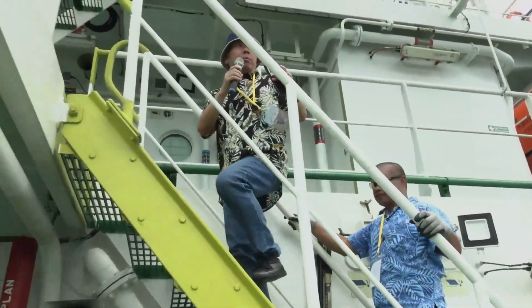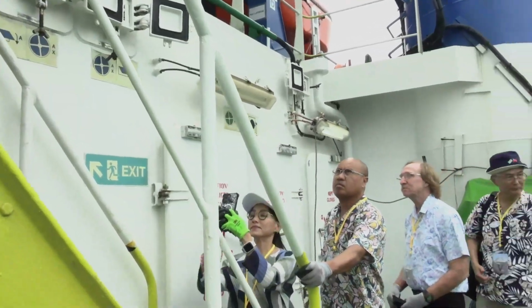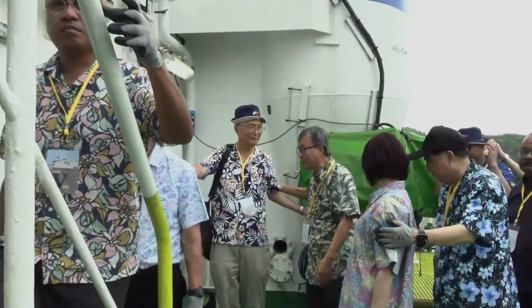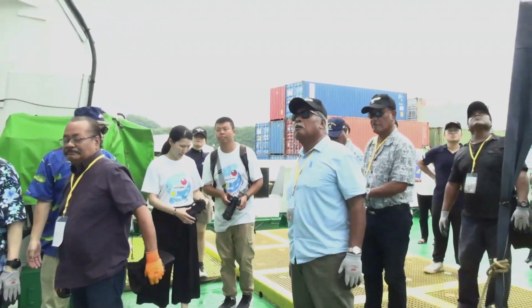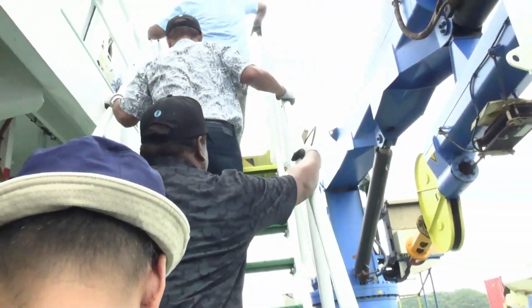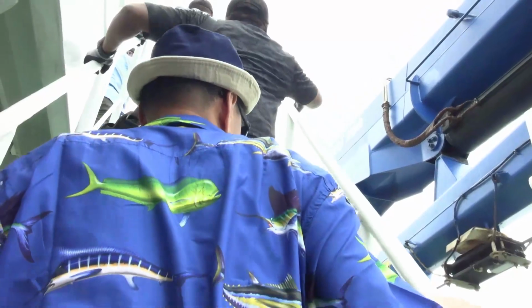Around the ship to get around. In case of any emergency, we need to assign quickly to the safer route to evacuate. So this is the general outdoor stairways that we use. The new one here is capable of accommodating 50 people on board.